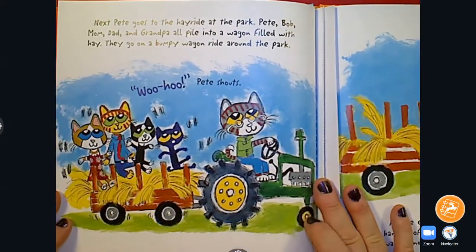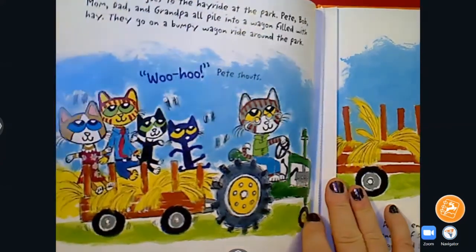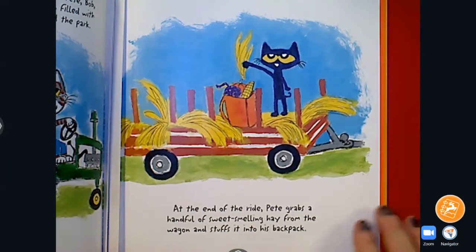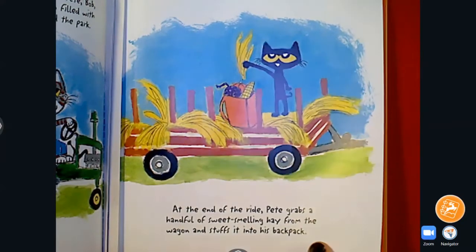Next, Pete goes to the hayride at the park. Pete, Bob, Mom, Dad, and Grandpa all pile into a wagon filled with hay. They go on a bumpy wagon ride around the park. "Woohoo!" Pete shouts. At the end of the ride, Pete grabs a handful of sweet-smelling hay from the wagon and stuffs it into his backpack. Oh, look, he's adding hay now.